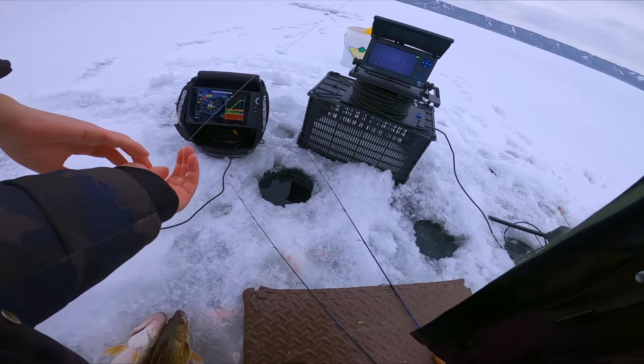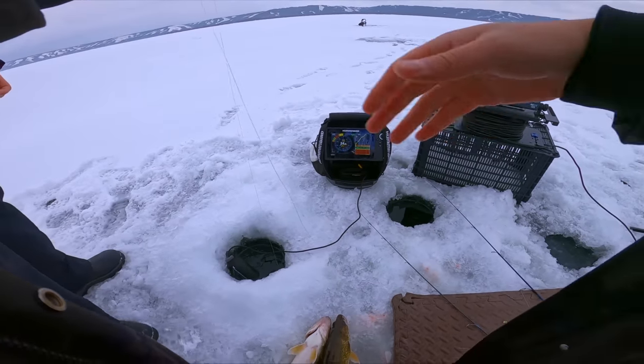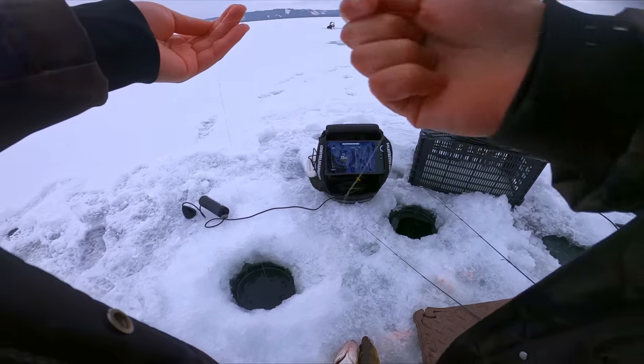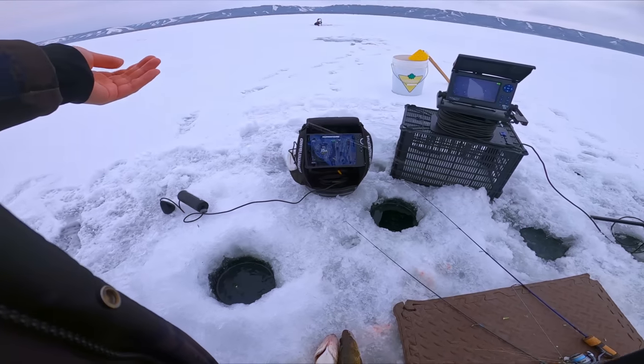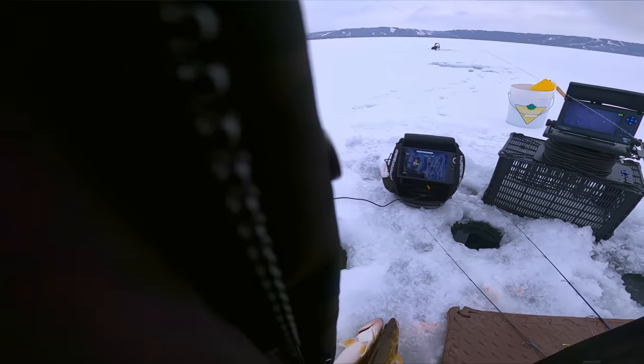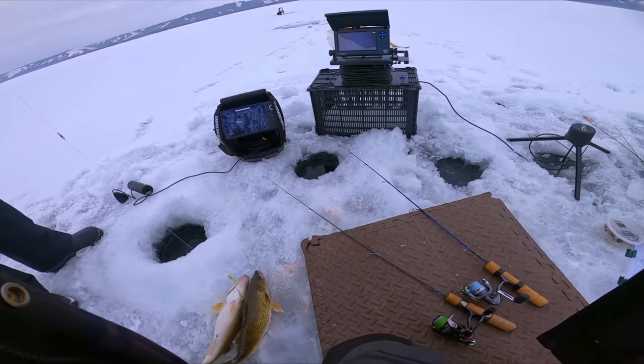Oh, my line snapped. Okay. Oh, I still got the fish. Oh my goodness. Are you kidding me? I got it, Richard. I got it. Just pull the transducer. Do I still have it? No, I lost the fish. What the heck? My line snapped.